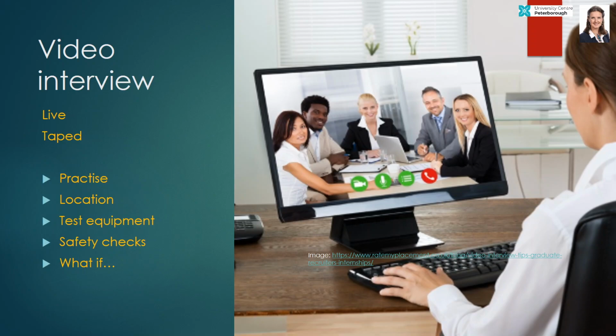Make sure your face is fully visible and your position to the camera is appropriate, so you're able to look down at a slight angle. Some simple lighting techniques, such as placing lights either side of your PC screen, will help. You want to test your equipment, making sure that you've got a good power supply. Your battery's fully charged, just in case you have to move locations, would be ideal.